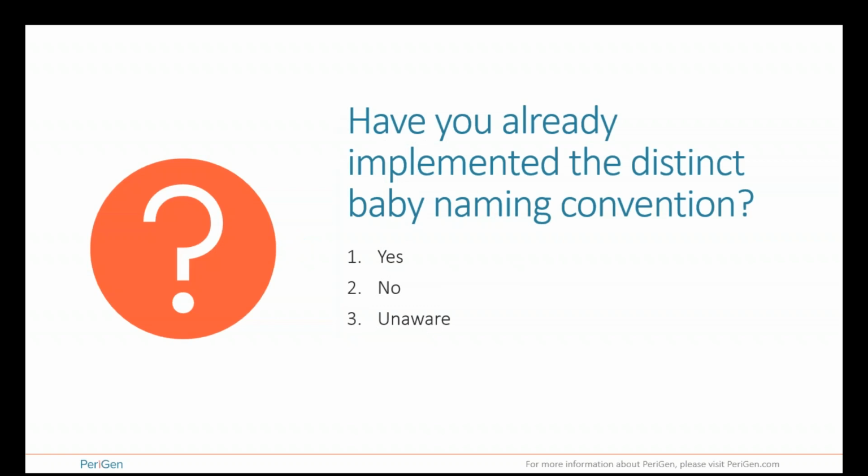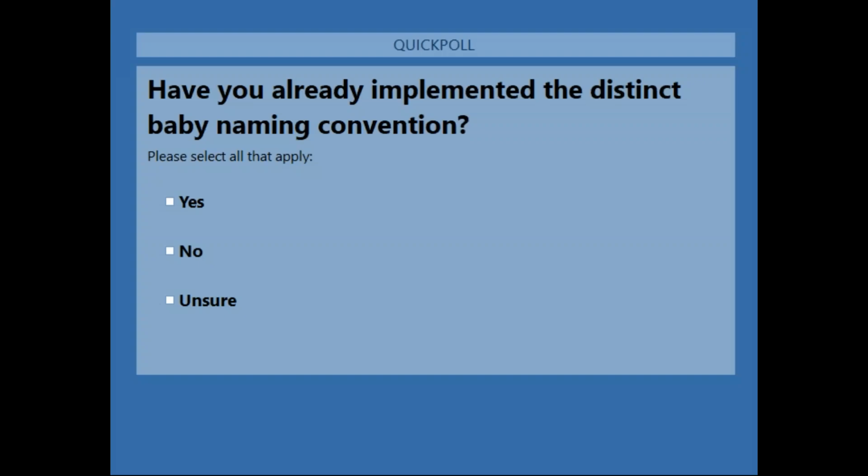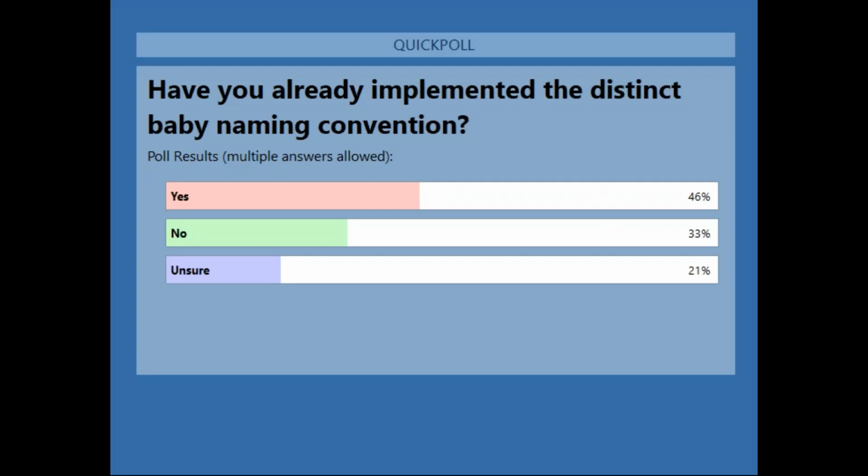Okay, and we're going to start it off with a poll question that should launch on your screen. Have you already implemented the distinct baby naming convention? You should be able to click the answer, and we'll give everyone a few seconds to answer. Okay, closing the poll. So it looks like about half have.